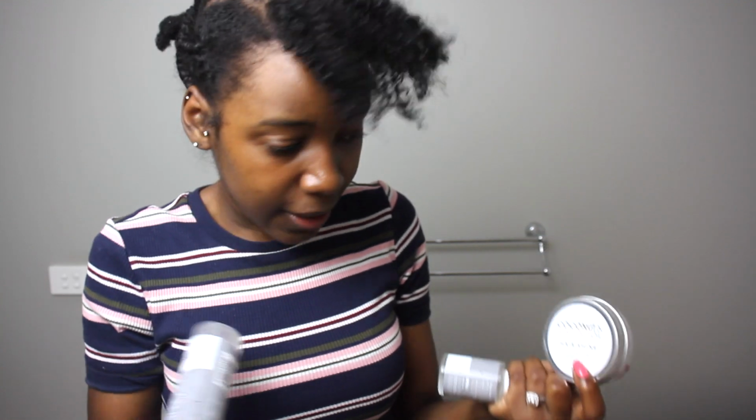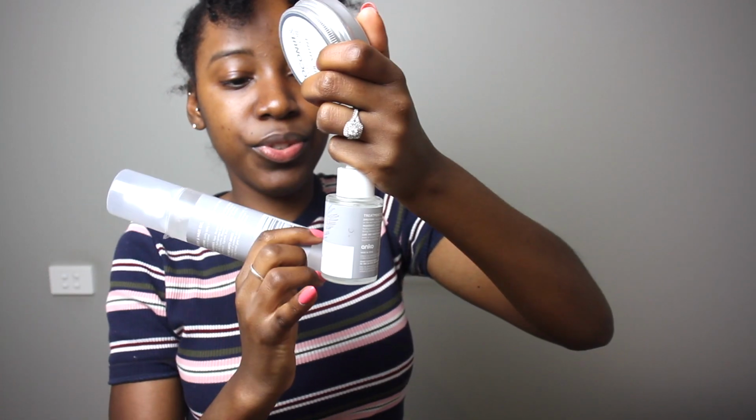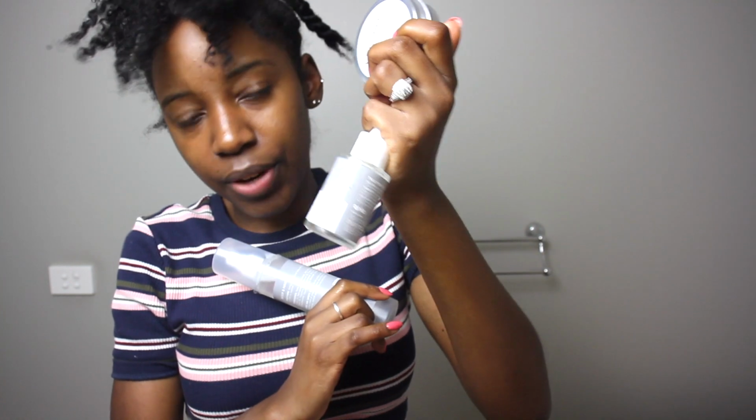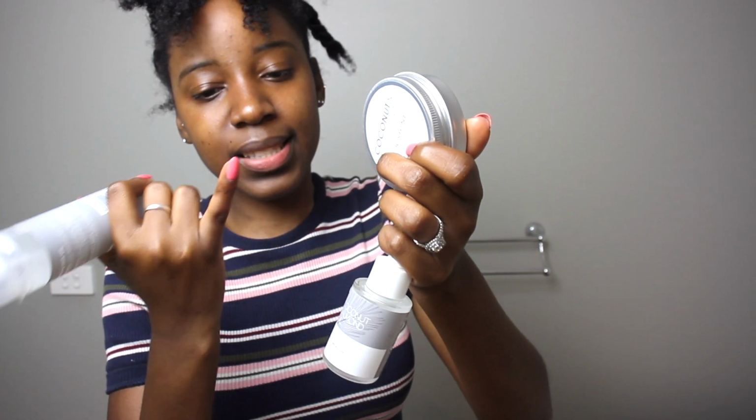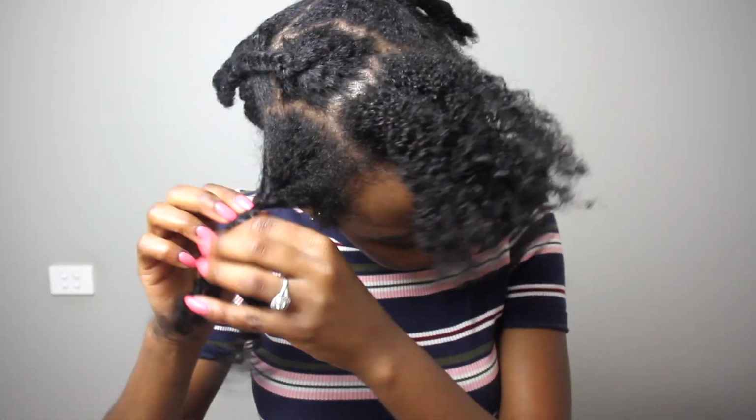Obviously, we can see here. If I was to change it up, I would probably still, I don't know, this oil was very, very watery. Not watery, but I feel like it would be a good oil to put on my body more than it is to put on my hair. It has the same consistency as jojoba oil. It's a very, very light oil. So let's undo this section so that we can see what this looks like as well. So this is it.